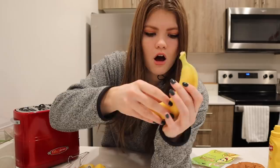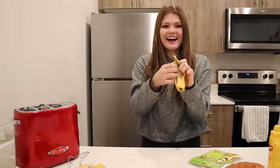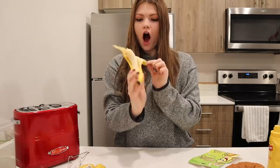Oh! It works! It works! This is a genius product! This is so yummy! And it literally didn't damage the banana!